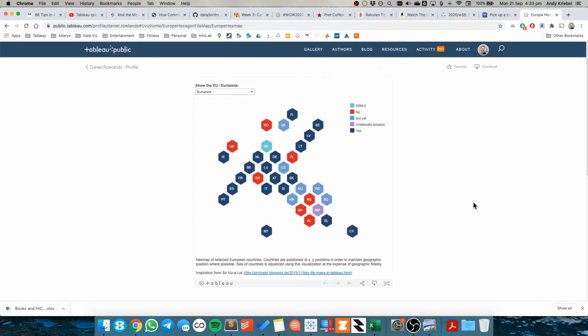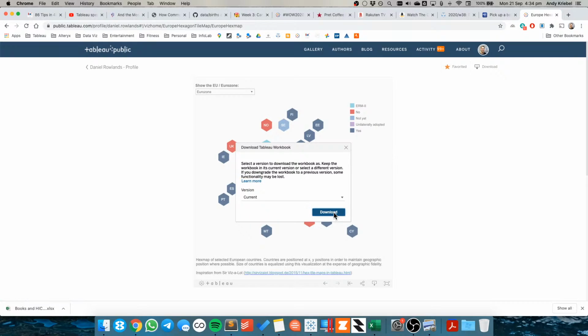So Eurozone, EU, non-EU, Eurozone. I just wonder what this would look like as a hex map, but there are going to be so many of them that I don't know if it would be particularly useful. I'm going to go ahead and download it anyway, and I'm actually going to favorite it as well.